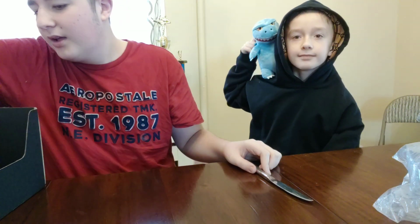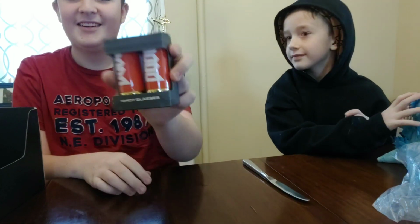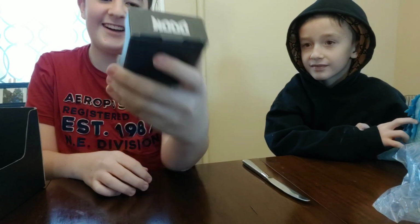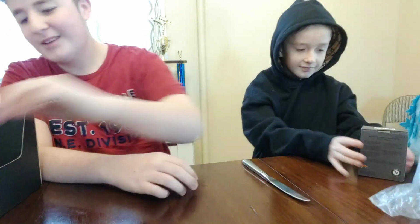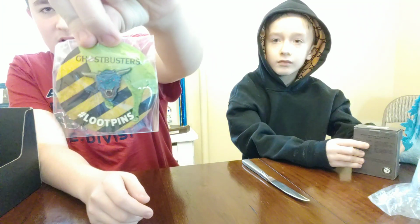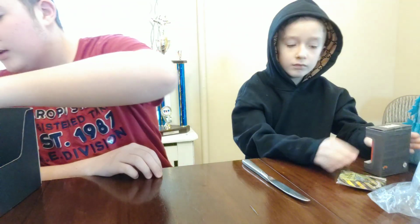We got a shot glass. It's a shotgun from Doom, the video game, for those of you guys who don't know. There's little shot glasses. Not much to talk about there, because I don't know anything about those. We also have the pin of the month, which is a Ghostbusters theme right there. Pretty cool. Just got all this stuff in the back.